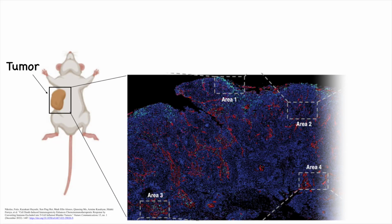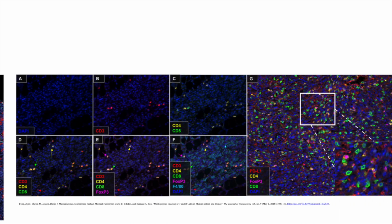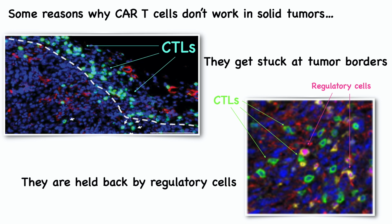And so scientists are starting to try to make designer CAR T cells for solid tumors, but the results there are not looking as promising. Part of the reason is that a lot of these cells seem to get stuck in the borders of the tumor, or their killing capacity is actively being held back by surrounding immune cells in the local tumor environment. So there's a huge amount of effort going into tackling both of these problems. Was that all entirely unexpected?